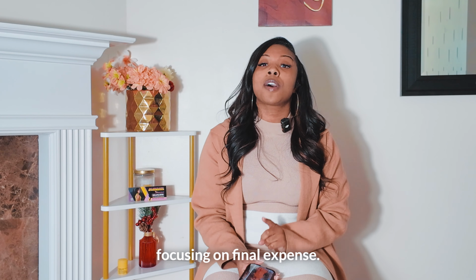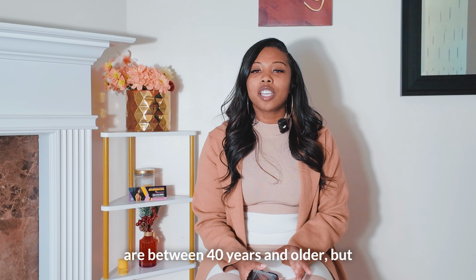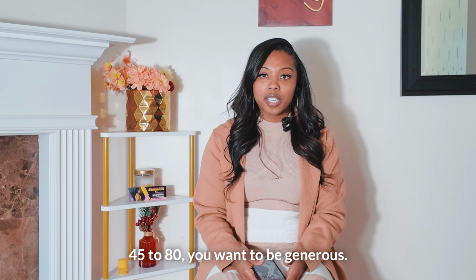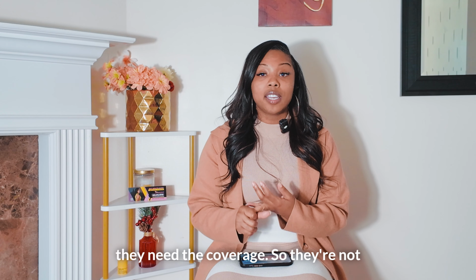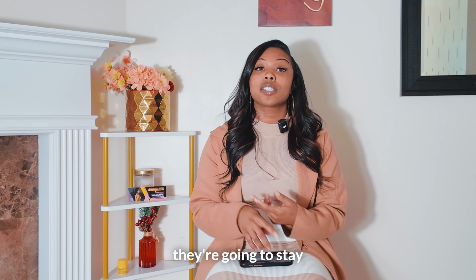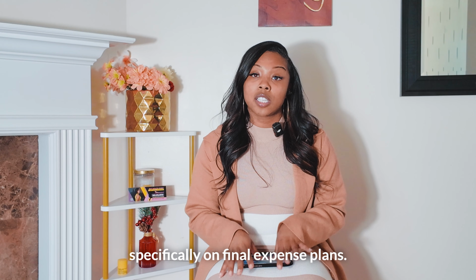So we're focusing on final expense. That is for individuals who typically are between 40 years and older, between like 40 to 80, 45 to 80, if you want to be generous. These clients, their premiums are a little higher. They know that they need the coverage, so they're not going to let their plans lapse. So they're going to stay on your books, right? So we're focusing specifically on final expense plans.